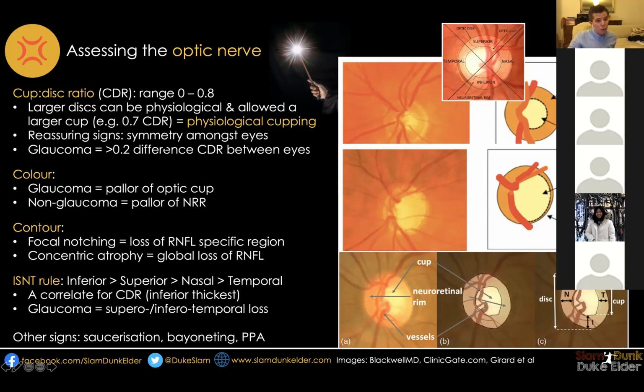However, if there is symmetry between the eyes and they just have slightly larger cups, or sometimes the optic nerve travels in obliquely, so they might have oblique optic cups that look bigger but are actually physiological, this is reassuring. As long as there's symmetry, it's reassuring. Cup to disc ratio is not a very good sign on its own. These days, instead of relying on clinical diagnosis, we tend to put people through a scan anyway, called an OCT, to assess the optic cup. I'll talk you through that.